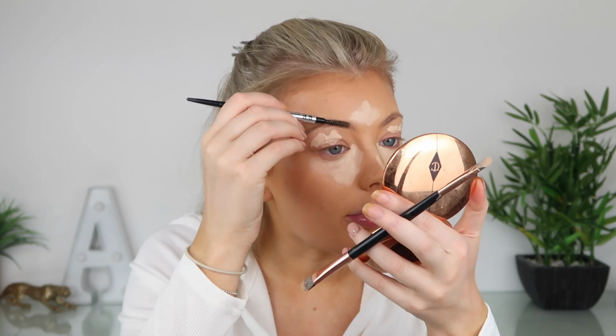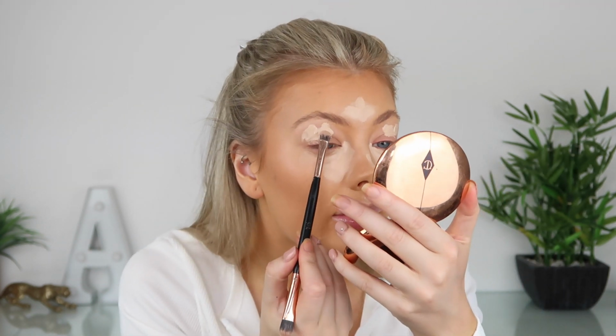I also like to leave that to settle and dry down a little bit, because it allows you to then get the fullest coverage, full coverage queen. Hello. I'm just going to brush my brow hairs upwards and then carve out underneath.